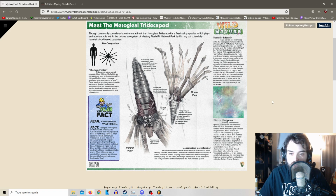Early in autumn, they spend the next two months crawling up the tertiary arterial ring of the Permian Basin superorganism. As they mature, the tridecapods migrate from heart to heart along the vascular chain, spending as long as a week clustering in large groups around the coronal arteries and tertiary hearts.